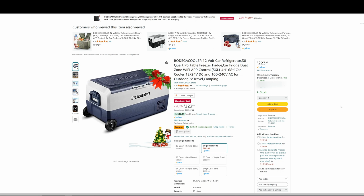Haven't seen this cooler this cheap before. This is the Bodega 12-volt 38 quart dual zone cooler, and this is the perfect size I've found to strike a balance between good capacity with good portability. I always find myself going for this one before I go for my bigger units. Anyway, notice it's got a $20 off coupon on top of the sale price, so we're talking just barely over $200 for this. That is a sweet deal.